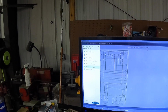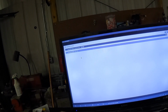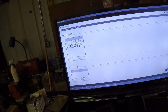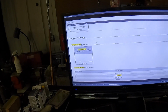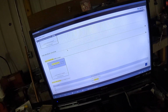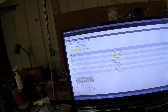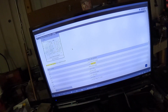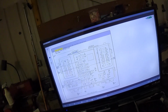Component location. Let's see if it's got a diagram and location. Oh God, this is a joke. Come on. So you got a diagram in there. Better let it catch up. There we go, we got a diagram. Once it shows it. There it is. Fuel pump relay is marked. Where you at? R42. Where's R42? R42, there it is. I see that strange box over here.